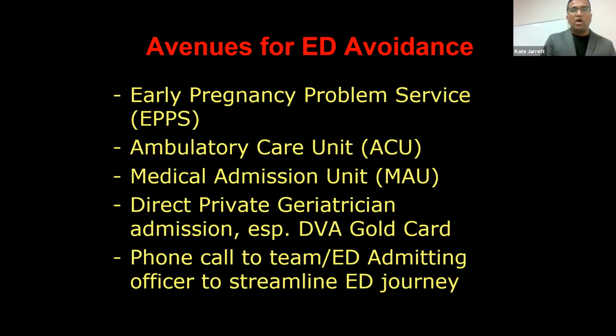There are avenues to avoid ED presentation. We've got a few resources which could be used. I'll go through a few of them. Early pregnancy problem service, ambulatory care unit, medical admission unit, direct private geriatrician phone call to team or ED admitting officer to streamline the ED journey.